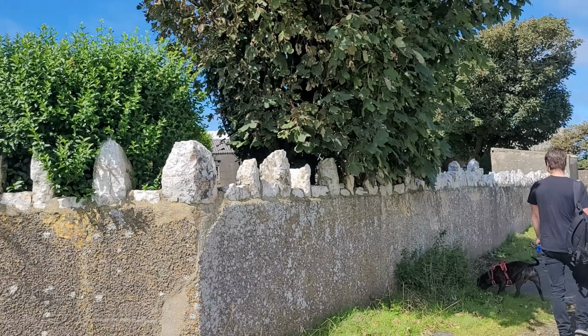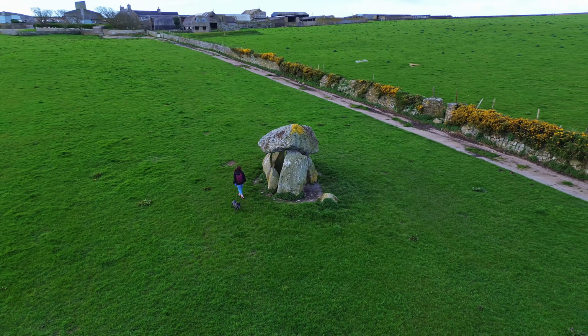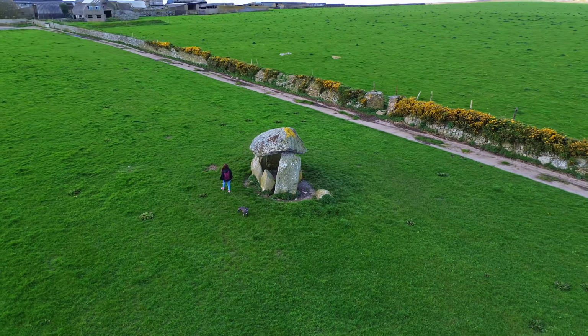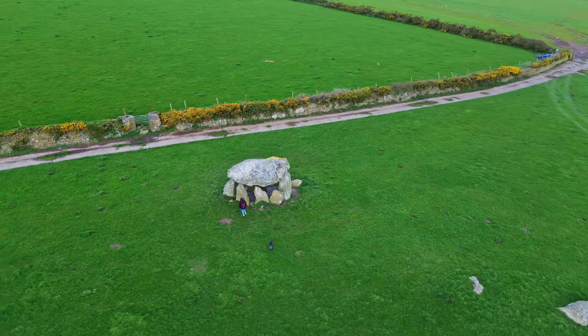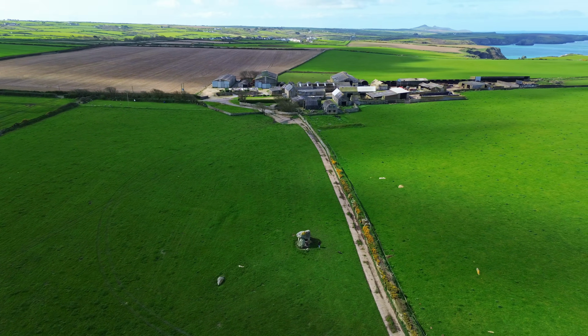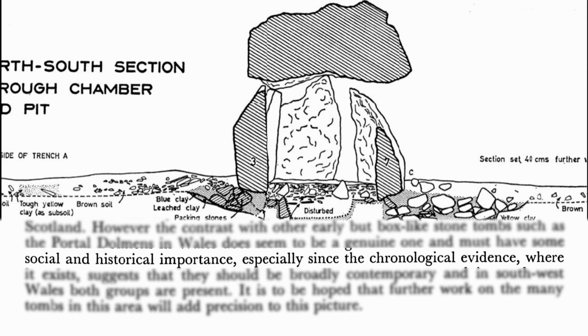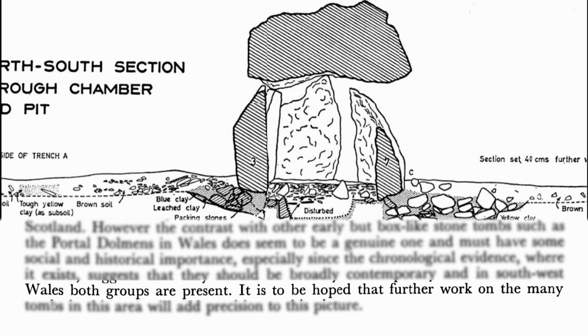Carreg Samson can be seen as a member of a widely scattered group of tombs, linked perhaps by their very simplicity rather than by any notable features which might suggest a close and continuing contact between farming groups who built in this style in Brittany, southwest England, Ireland, Wales and Scotland. However, the contrast with other early box-like stone tombs, such as the portal dolmens of Wales, does seem to be a genuine and must have some social and historical importance, especially since the chronological evidence, where it exists, suggests that they should be broadly contemporary, and in southwest Wales both groups are present. It is to be hoped that further work on the many tombs in this area will add precision to this picture.